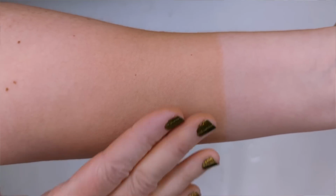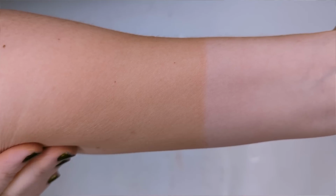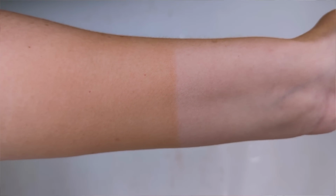I wouldn't jump into a pool with it on, but if you're just going to be out walking around and you want to look like a bronze goddess, I think this is an amazing product. And the best part is you can just wash it off at the end of the night, unlike self-tanner. Or if you make a mistake and something looks a little splotchy, you can fix it really easily and you don't have to worry about it. So these two products were definitely a big surprise. I really enjoyed these a lot.